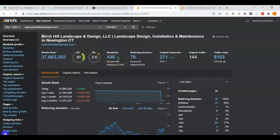We can see they have about 439 backlinks, and really all these are just a shout out from another website. So let's say a blog website wrote an article about commercial landscaping companies, and they listed your website URL as a company they recommended. So they said, hey everyone, go head on over to www.dltcusa.com. They're the best landscaper ever. That's a backlink, okay? All it is a shout out to your website, and they've got about 440 of those.